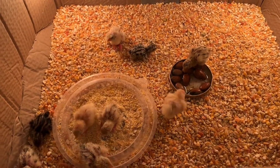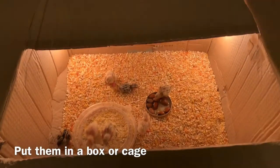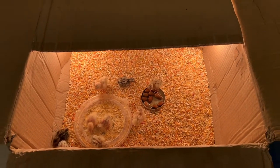And by the way guys, more chicks hatched. And we just placed them in a box with two bulbs hanging up. And you can even buy a chick cage from Amazon.